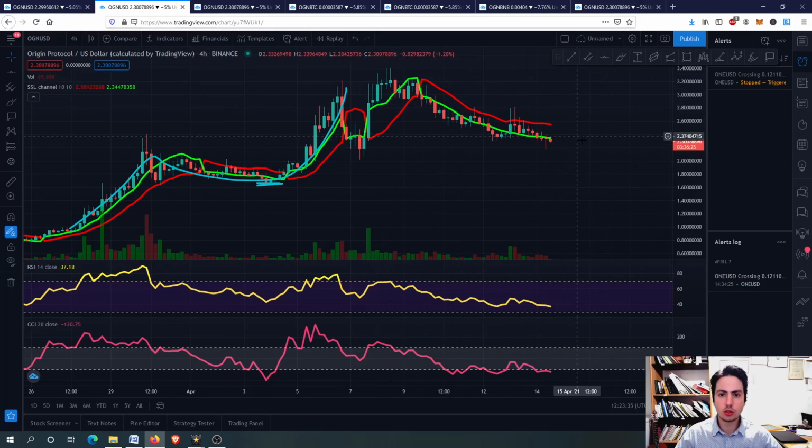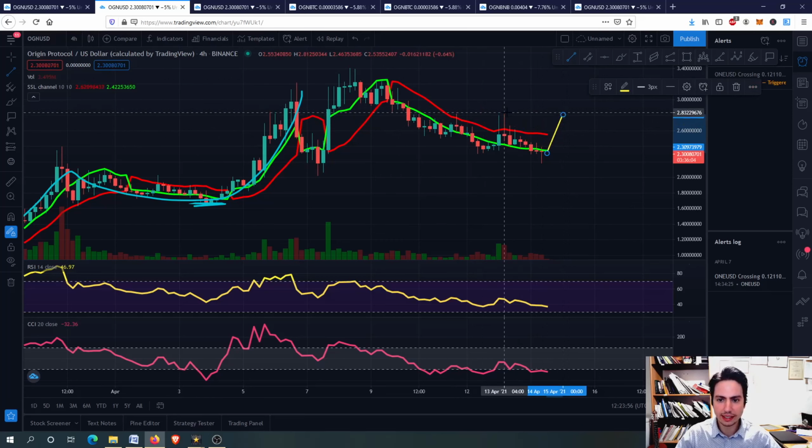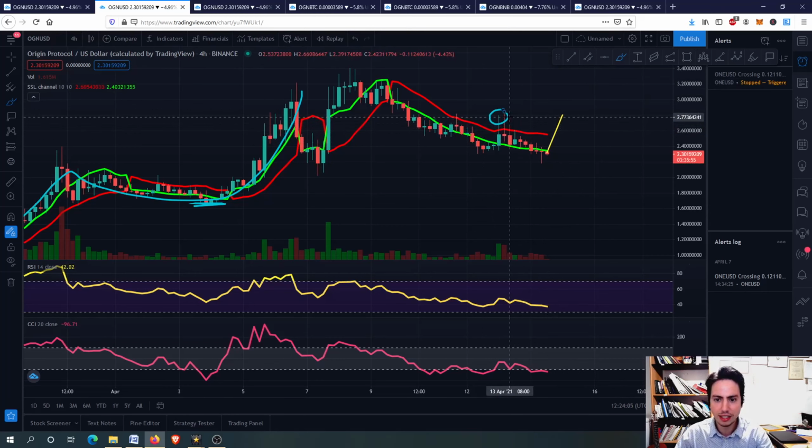We are in a bearish situation right now for the Origin protocol. And as you can see, the Commodity Channel Index is a little below the -100. We may experience a pump up soon, but if we don't hit the previous higher low, like this one here, guys, this one here, if we don't hit this or even this, then we won't say we are sure about a buying opportunity. We might still have lower highs and lower lows.